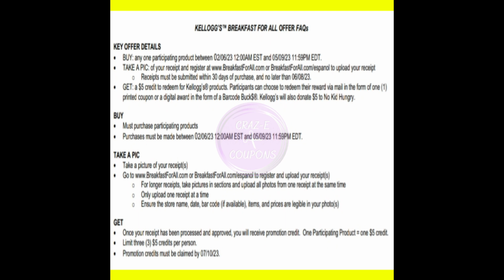So basically, I just went to the website and I pulled up the frequently asked questions page, and it says key offer details. Buy any one participating product between February the 6th and May the 9th, 2023. Then you're going to take a picture of your receipt, and you're going to register at www.breakfastforall.com. You're going to upload a picture of your receipt, and keep in mind that your receipts must be submitted within 30 days of purchase and no later than June the 8th, 2023. Then you're going to get a $5 credit to redeem for Kellogg's products.